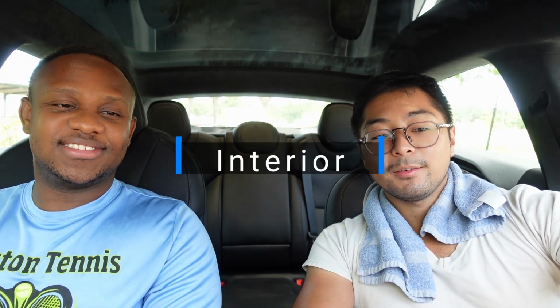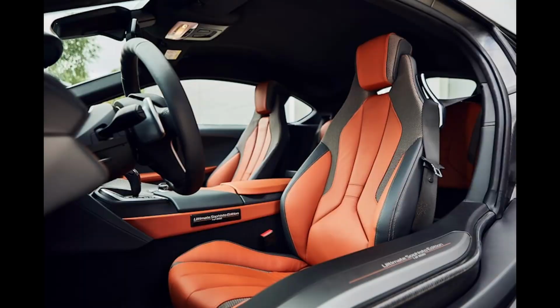Nice one. We're gonna go straight into the interior. Because this is a coupe, it has 2 seats, but you can potentially have it with 4 if you really want to go with just a coupe, or go straight to roadster with only 2. Other than that, it's super tight.